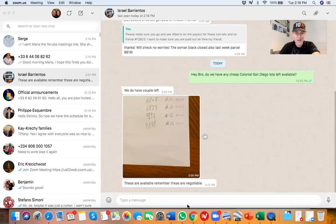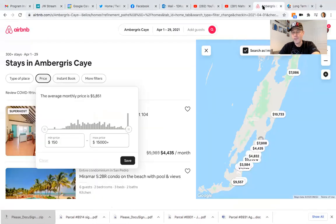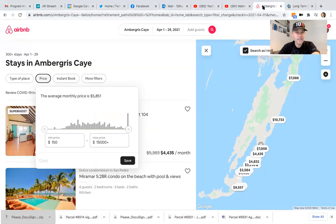So let me do a share screen, and I'm going to go to one of my favorite websites, which is Airbnb. Steph and I have used Airbnb for the last several years, stayed at Airbnbs in dozens of countries around the world. We find it's a very good way to travel. And when we look at the numbers for Ambergris Caye, we really find out something interesting.